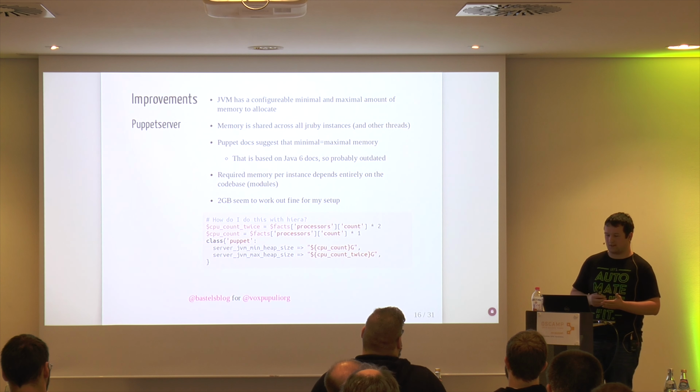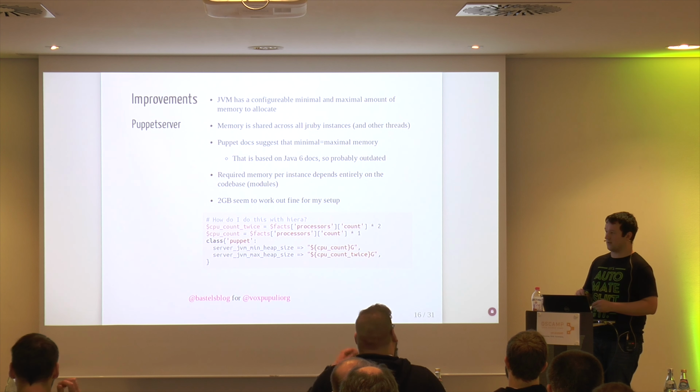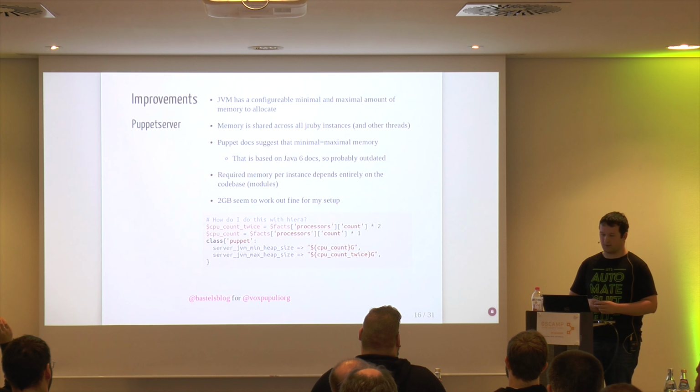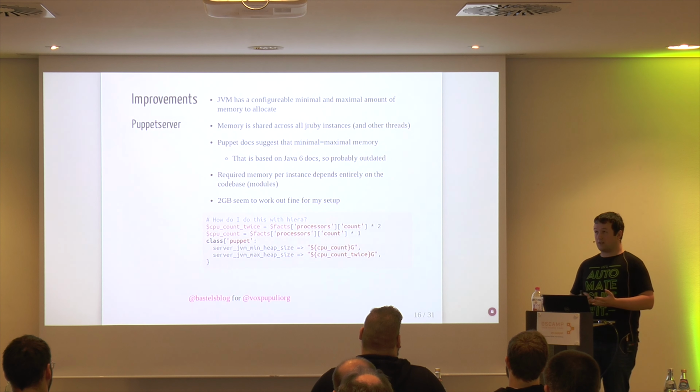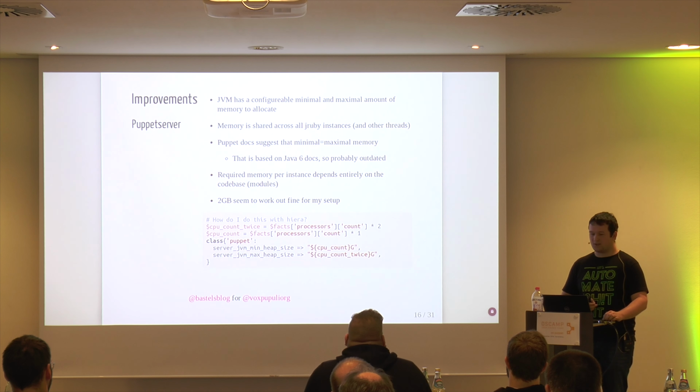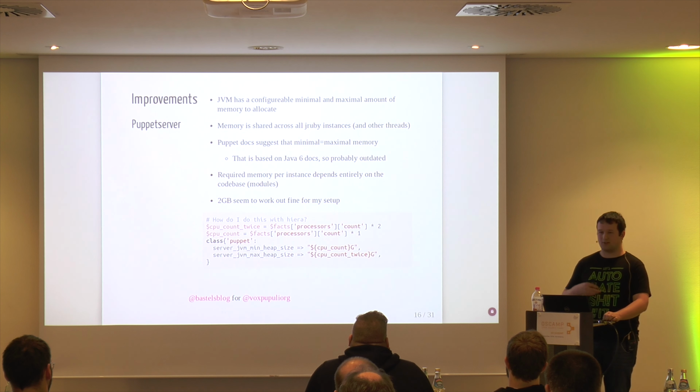And we did some internal testing, and we didn't see any performance improvement when the amount of minimum and maximum memory is equal. So we configured our Puppet server to allocate less memory in the beginning, and it was allowed to use more memory after some time. Because what you need to keep in mind is if you have a huge amount of memory, like 128 gigabytes or 256 gigabytes that you can give the JVM, it might use more than 10 minutes to start up and to allocate all the memory.